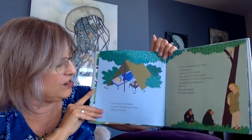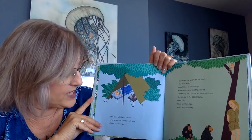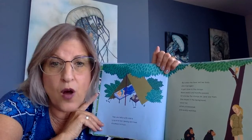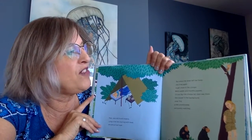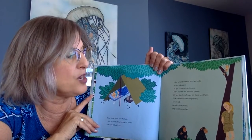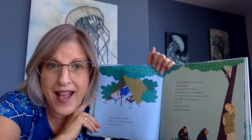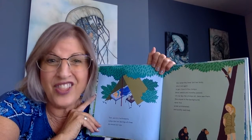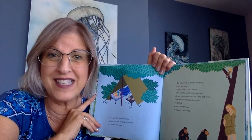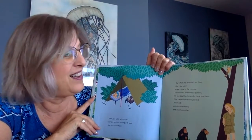And then Jane fell ill with malaria, lying in her tent burning with fever. She almost lost hope. But when the fever left her body, she tried again to get close to the chimps. More weeks and months passed. That's a long time. A month is 30 days. Can you imagine staying in a tent more than 30 days and nights?